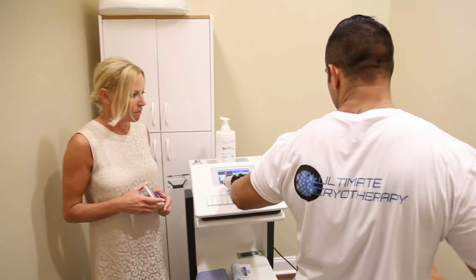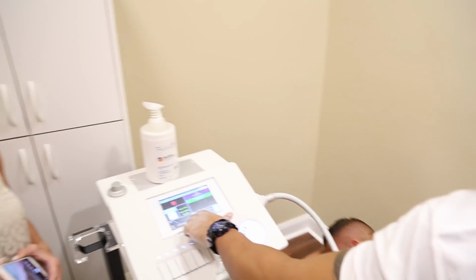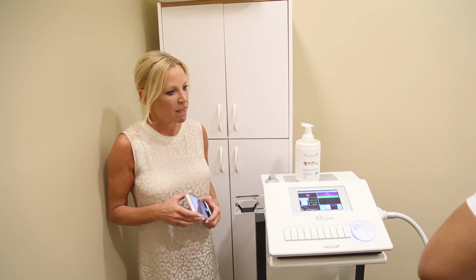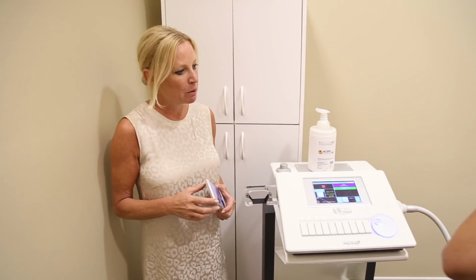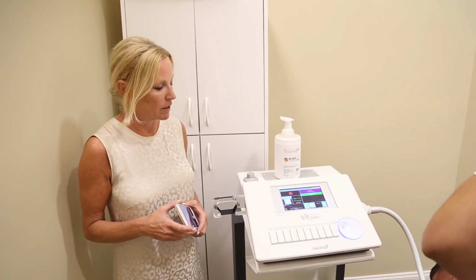So when you get the procedure done, how much result is immediate versus over 3 weeks? Most people see 1/4 of an inch to 2 inches immediately. Wow. So we normally do a before and after measurement. And then over the course of 2 weeks, we remeasure. And then most people need to do a series of 5 sessions to see the best results. Some may need up to 10.